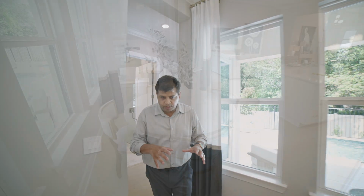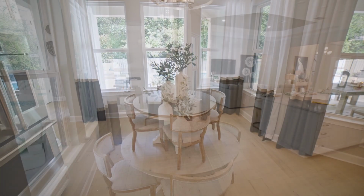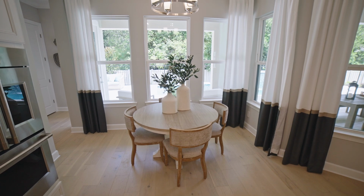So as I walk around here, this is where you have a little breakfast nook, but look at that. It's kind of tucked away. And then you have really nice big windows.